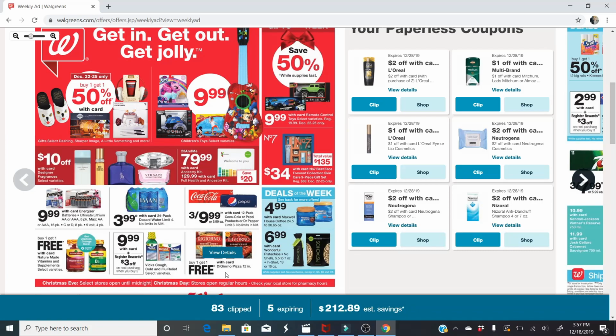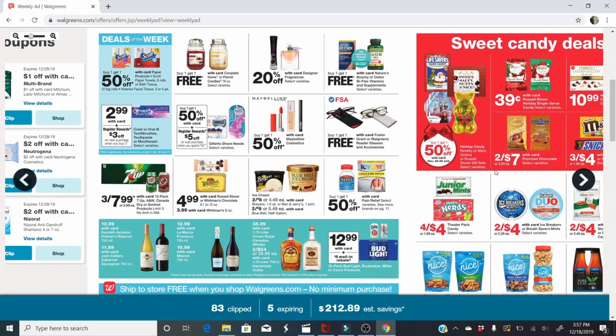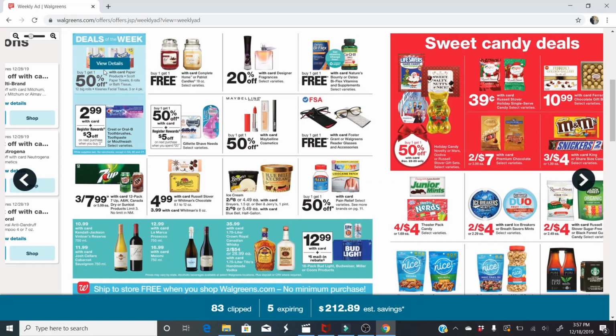DiGiorno. There's going to be a really good deal at CVS for DiGiorno, so I would recommend doing it there. But at Walgreens here, it is buy one, get one free. Moving on, the paper products deals of the week. I will be taking advantage of that. I almost ran out of paper towels. We use so many paper towels in our house for cleaning and keeping up after the dogs.